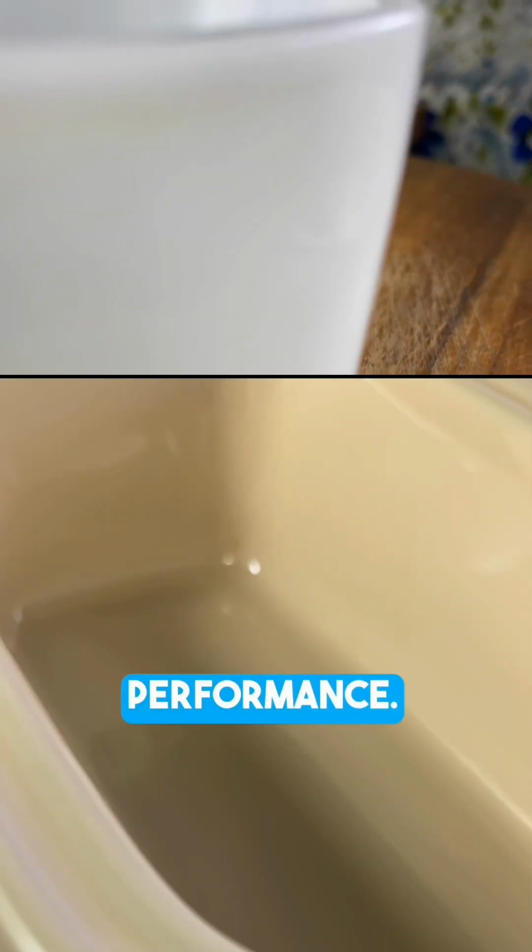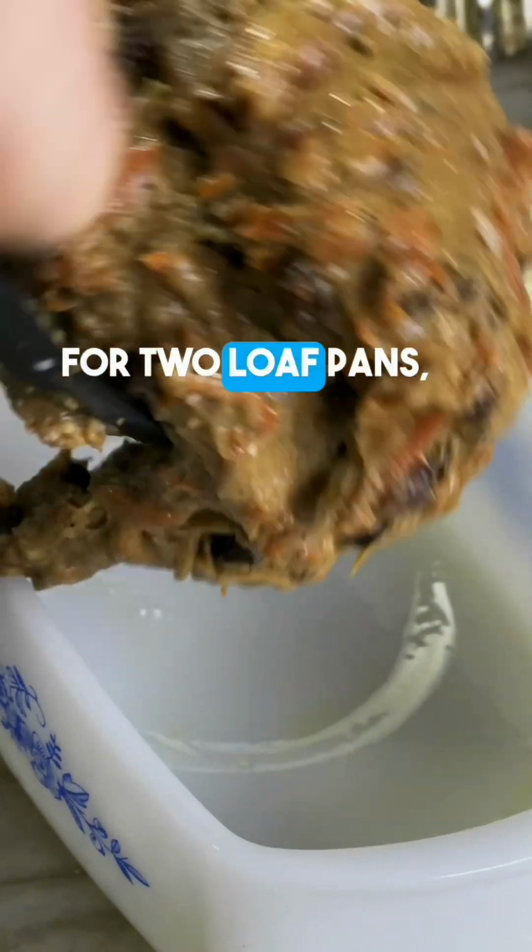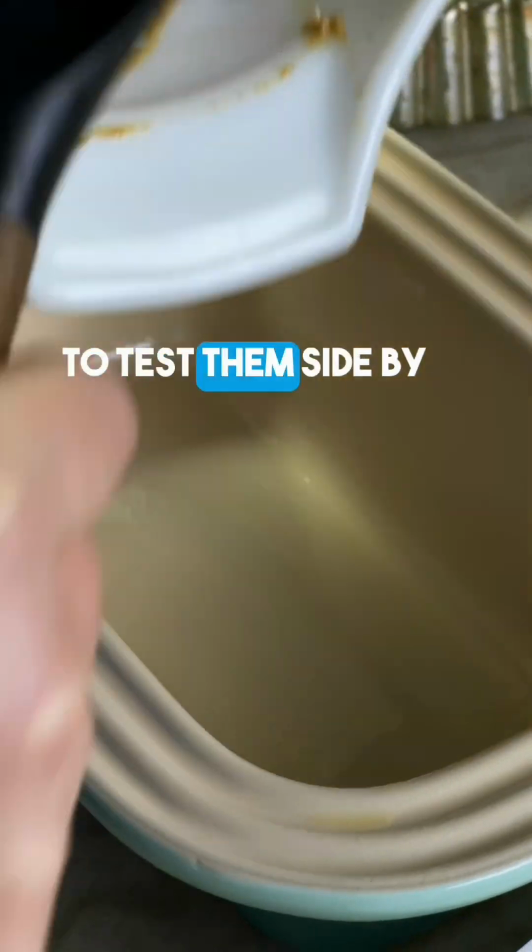So it really comes down to performance. Who baked it better? I made a vintage vegan cake recipe recently that called for 2 loaf pans, so it was the perfect opportunity to test them side by side.